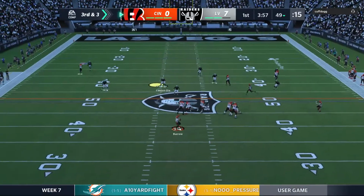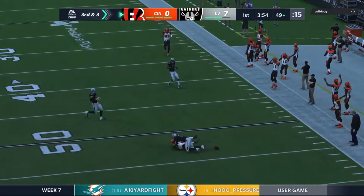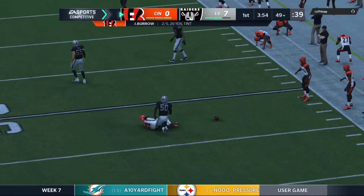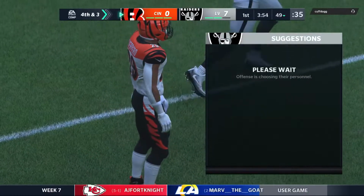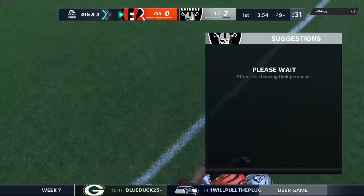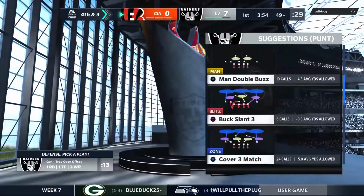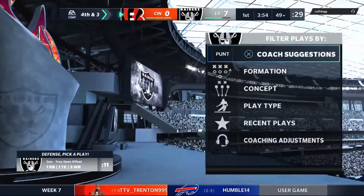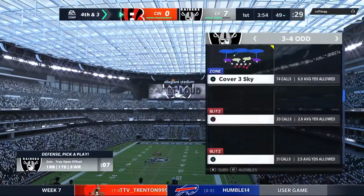To the air again, Burrow. And he will not be able to hang on through the contact. It's incomplete. The coverage strong, and now it's 4th down. So the defense able to get off the field here on 3rd down. And it's one of the goals of the game. They've got to be effective on passing downs. It's one of the few things defenses chart. How did we do on 3rd down? That's a nice start for them in this one.